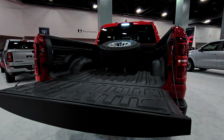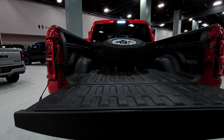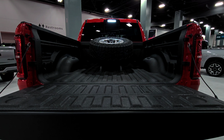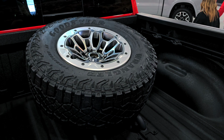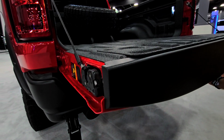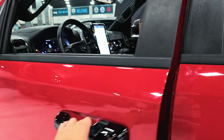Now, obviously with the exterior, it does look pretty good. I am going to go into more details in the POV view. The tailgate is pretty much exactly the same. Nothing in terms of dimensions from the RHO to the TRX is going to be different whatsoever. You even have some of the same features like the spare tire option for the bed, and you do have the functionality of bringing the bed up by just clicking a button and it can automatically go up. So now we're going to show you the interior.